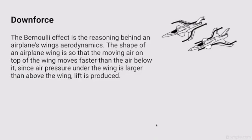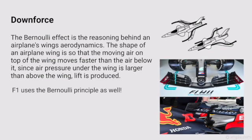The Bernoulli effect is the reasoning behind an airplane wing's aerodynamics. The shape of an airplane wing is such that the moving air on top of the wing moves faster than the air below it. Since air pressure under the wing is larger than the air above the wing, lift is produced. Now, how does this apply to F1? F1 uses the same Bernoulli principle on their cars. If you have ever seen an F1 car, you would notice that the F1 wings look similar to airplane wings.